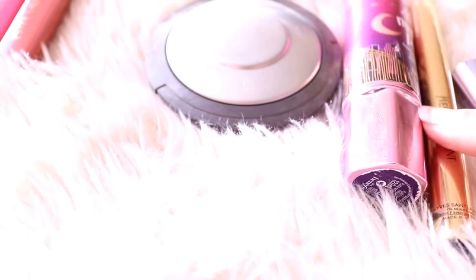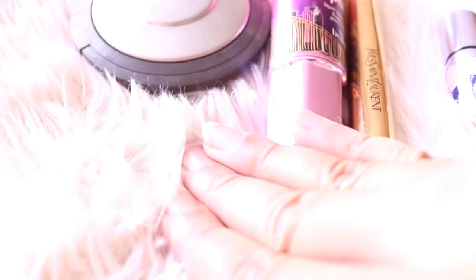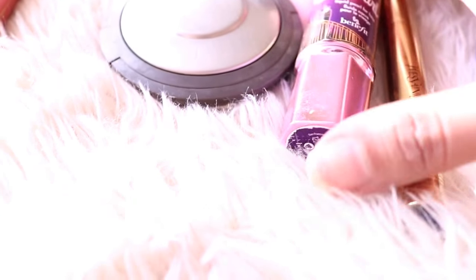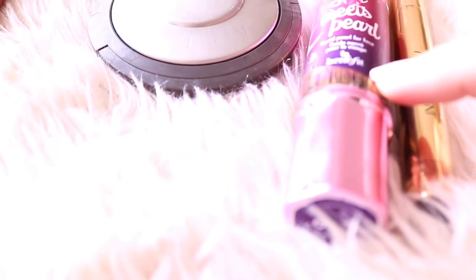Kajal liner. And it came with that one. I don't use it often because it's too precious to use. But I use it when I'm going out for a party or something. This one is the Benefit one, Pearl Shine, Girl Meets Pearl. It's okay. I'm not a big fan of it, so I might not repurchase.